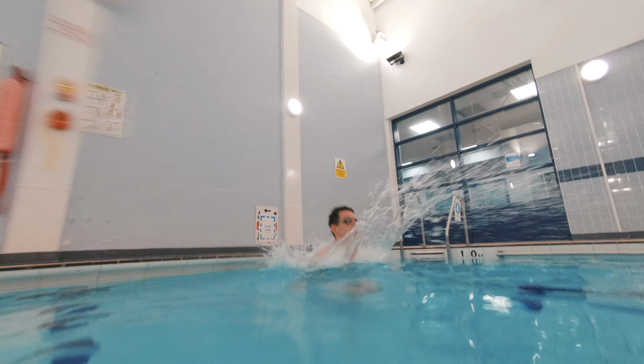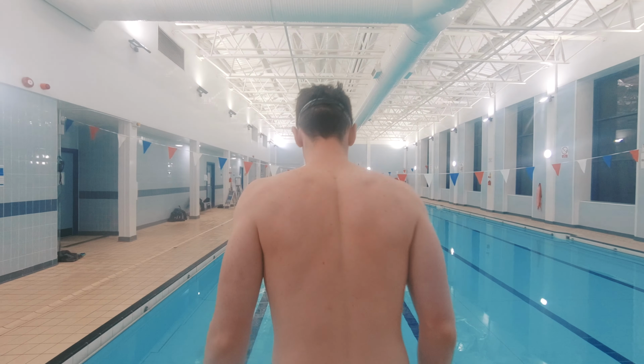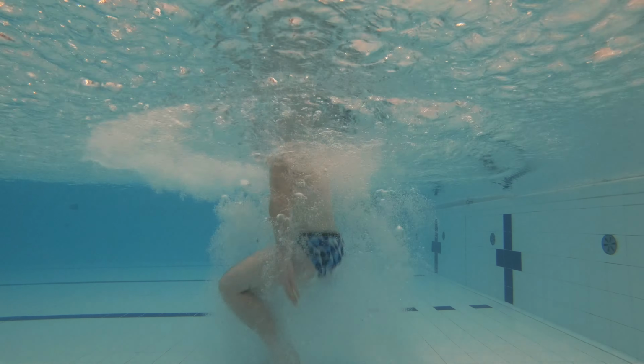Outcome number 1 is to jump in from poolside and submerge. Swimmers need to jump in as they already have learnt in stage 2, but this time fully submerging underwater afterwards.